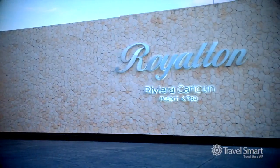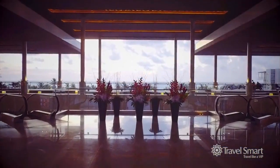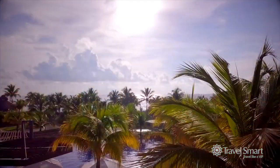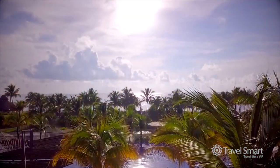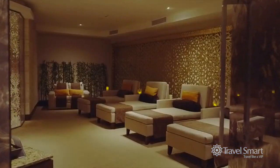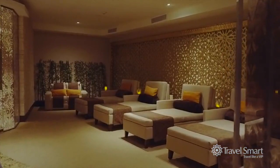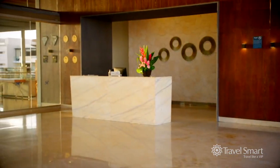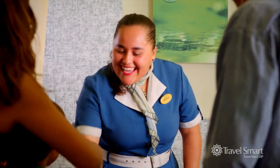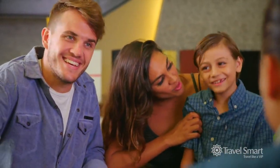Royalton Riviera Cancun is a modern resort catered to families, couples, and friends who want the most a vacation can possibly offer, all in luxury. All in luxury is the best all-inclusive experience available. From the moment you check into this beautiful resort, you'll know you're in for the trip of a lifetime.